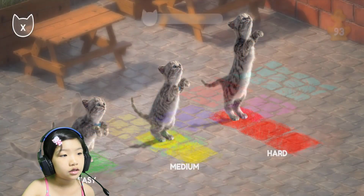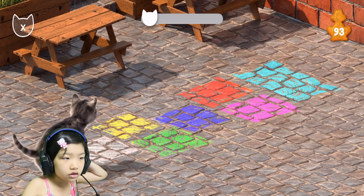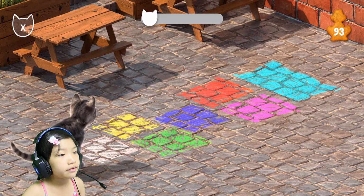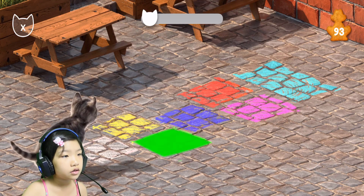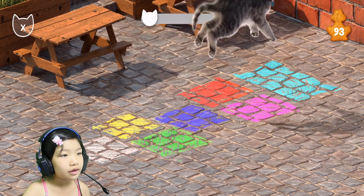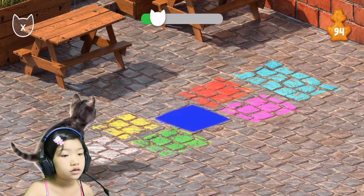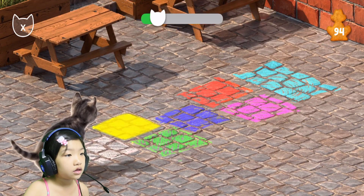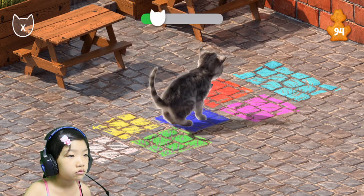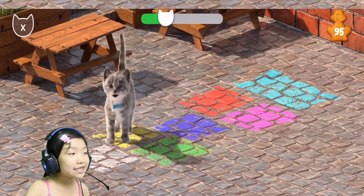Choose easy. Welcome to the schoolyard. Watch the glowing squares and touch them in the same order. Dark blue, green, light blue. Light blue, yellow. We did it!